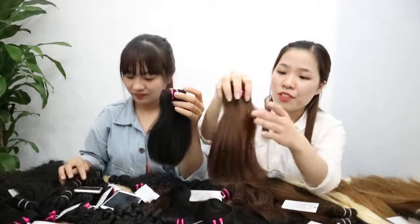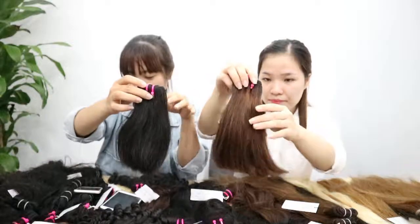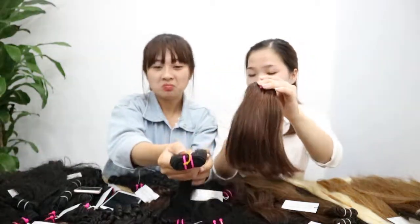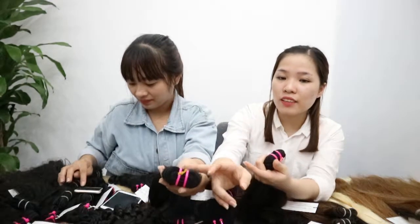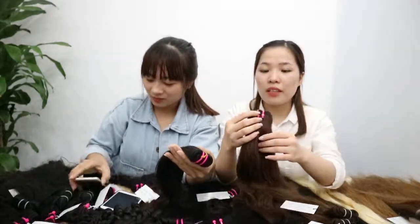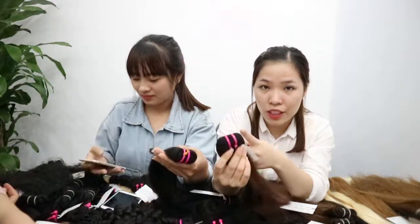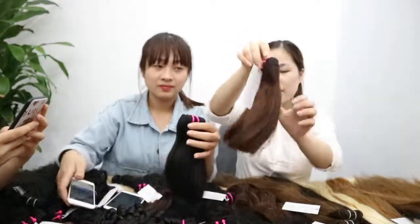You can see, let's take a look closer at the hair. I'll show you strand by strand. It is straight weft, double matching weft. It is the strongest on the market. You know, they are very strong and never pull out from your head. They are very easy to install and remove. You can see the hair is very beautiful, straight, very soft and smoothy.